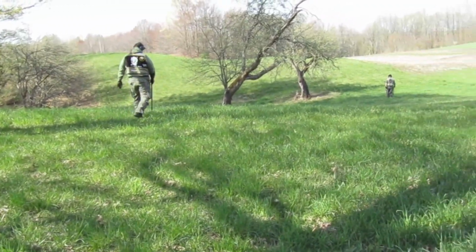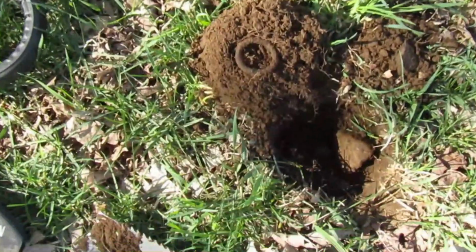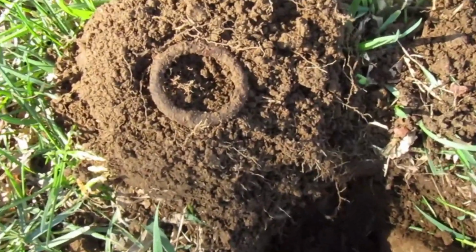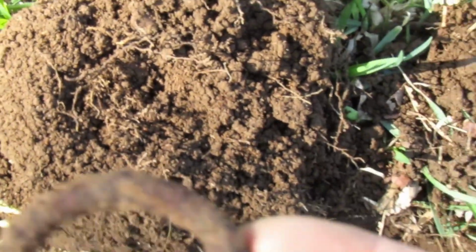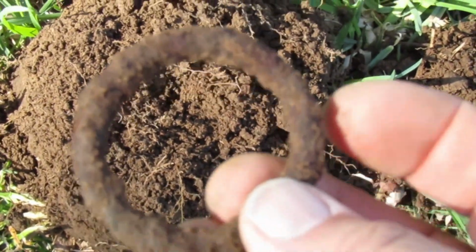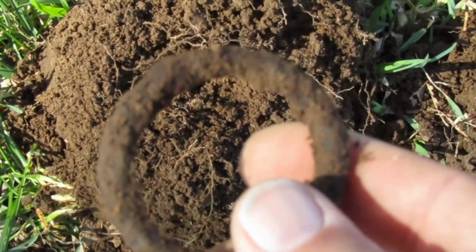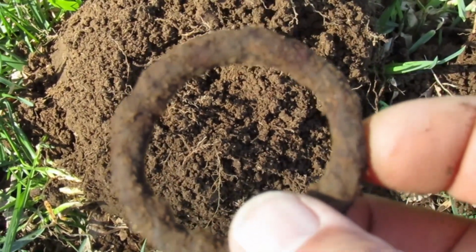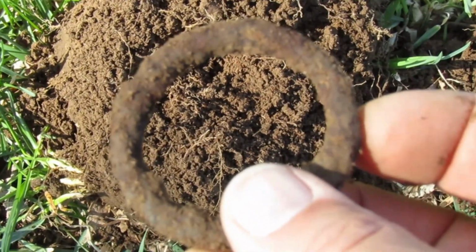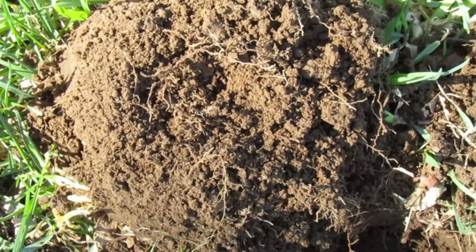Okay, holes 1 and 2 were garbage, but hole number 3, nothing terribly exciting, but a piece of horse tack. I always like finding horse tack. Looks like a nice old piece. Wasn't very deep, maybe 2 inches down. Rung up in the mid to high 80s on the Garrett, but first thing that's going in the keeper bag. Wish me luck on the next hole.